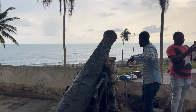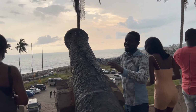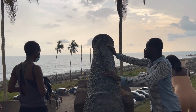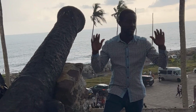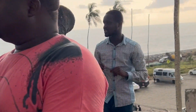Let's come closer here. We have a compass over here. At that time, they were using this as a source of direction, north, east, south, and west. And sometimes too, they'll put a pole in the middle and use a shadow to determine the time of day. This castle is 539 years old. The biggest and the other castle in West Africa connected with the transatlantic slave trade.